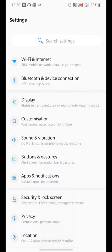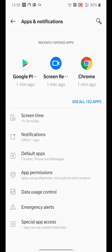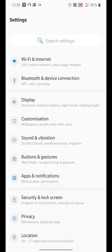settings in here which is really clear and easy to understand. You can go into apps, you can set the notifications, and you can see which ones are currently open and running, and you can stop them very easily indeed. It's very, very smooth, very easy to navigate around.